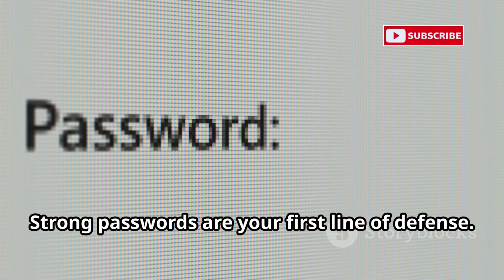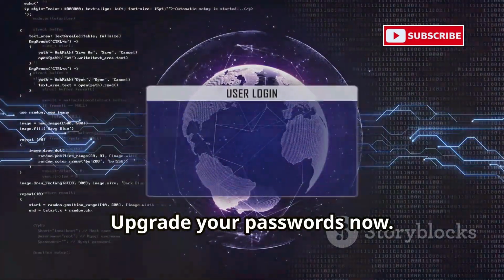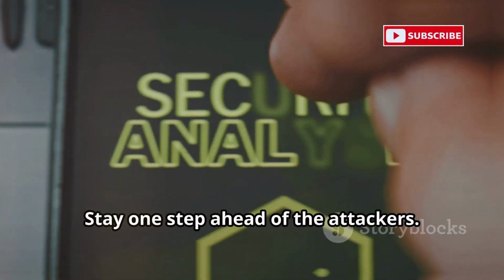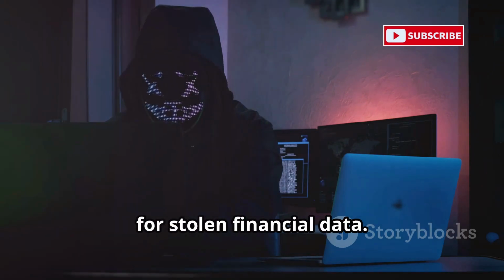Strong passwords are your first line of defense. Don't wait for a breach to get serious. Upgrade your passwords now. Stay one step ahead of the attackers. Next, the credit card dump shop, a marketplace for stolen financial data.